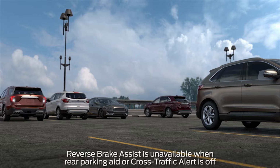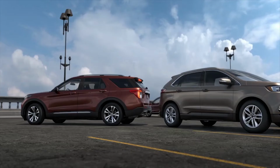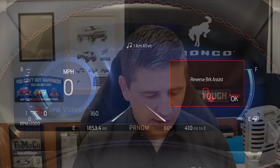Backing up, it's going to use reverse brake assist. So if you're backing up and there's a bicycle back there or something, you're backing out of the driveway, or there's somebody crossing on a sidewalk or something, it's going to brake the vehicle if you're not paying attention. It warns you first, I believe, and then it'll brake the vehicle. That is actually a new system in the last couple of years.